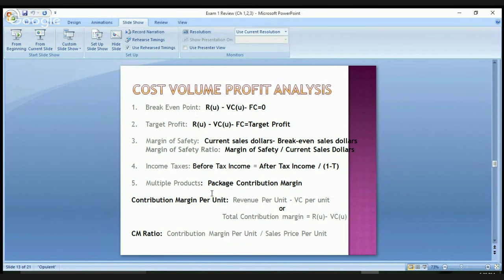Now, profit volume analysis, this would be a good idea for your note card because remember, you get a 3x5 note card, one side of notes for the test. So you might want to put this information on that note card. The break even point, you have to know how to do that, which is your revenues minus your variable costs minus your fixed costs. They all have to equal zero. Your target profit, you take the same formula except for zero, you say the target profit.